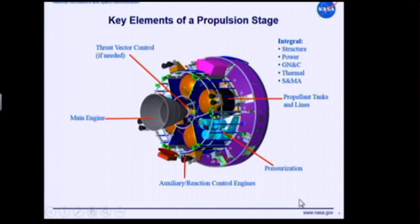Okay. On this page, this is a rendering of an early design of what we call a propulsion stage or a service module. This is from my personal work on the Orion program, and this is an early rendition of a service module, which is the propulsion stage to maneuver a crew vehicle on orbit. So to set some key terms, if you are going to maneuver a vehicle, obviously you have a main engine, and you see the picture of it on the left there. The main engine is what provides the means to push a spacecraft into a different orbit, add energy to an orbit, take it to a higher orbit, that kind of thing.